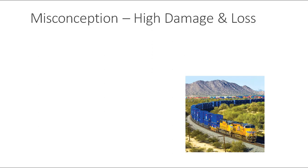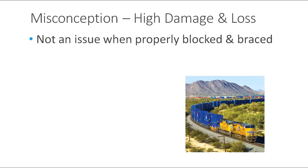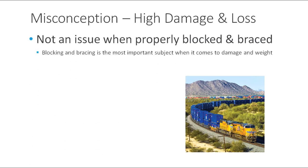Okay, so now we're going to jump on to some misconceptions: high damage and loss. Our experience has been that the damage and loss has actually been lower for us on our intermodal services than on our truckload services. And it really gets down to, has the product been properly blocked and braced? That has a lot to do with whether or not you're going to have damage. It also has something to do with the weight, and I'll get to that a little later. Because there is shifting that can occur, it's a little bit different in intermodal containers than in truckload.